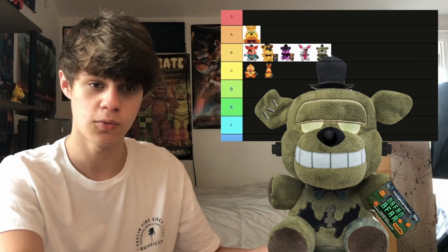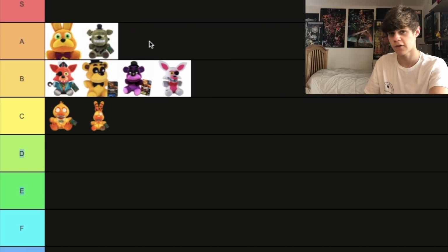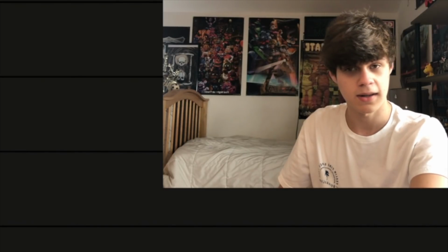It looks a little bit wonky, but who really cares? This one, I'm gonna put it at A for now. Maybe I'll change it later, but I think it looks really cool. Phantom Foxy. I do not like this plushie.